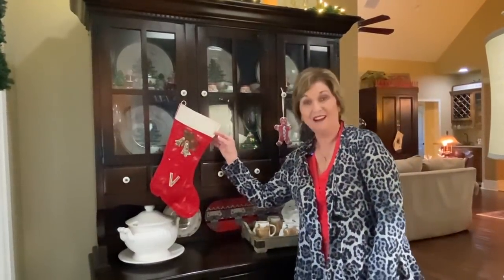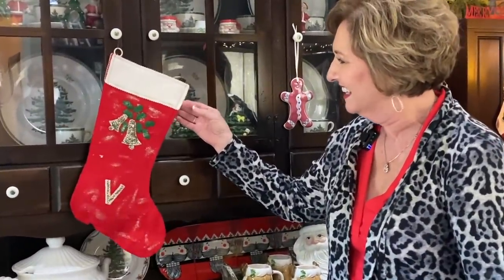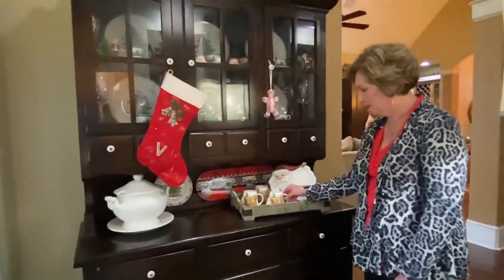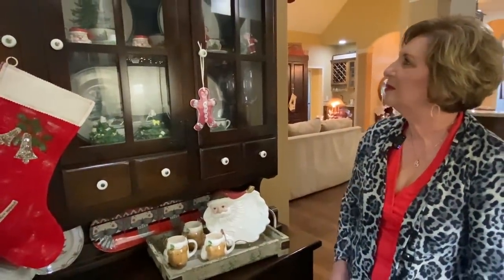This is my Christmas stocking when I was a little girl. So obviously we've come a long way with stockings since then. So it's one that, once again, my grandmother made for me. And these are little reindeer cups that my children, their favorite things to drink hot chocolate out of when they were growing up.